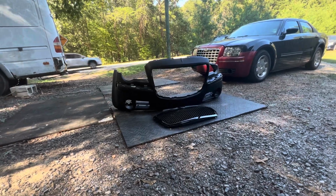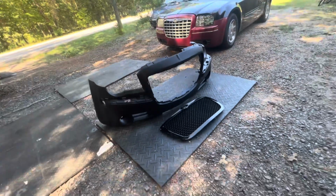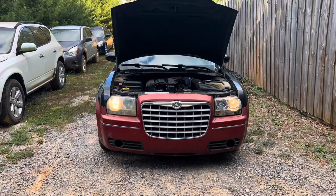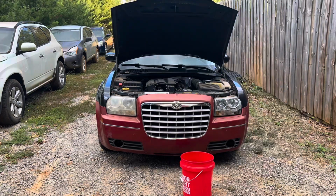As you can see, I got a Chrysler 300C bumper laying down and I got a grill to match it. This is a plastic bumper that is getting ready to get painted. So I'm going to be removing my Chrysler 300 front bumper. This is the limited bumper and grill.